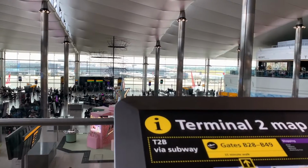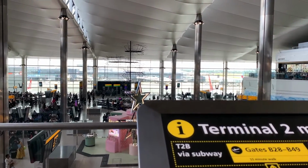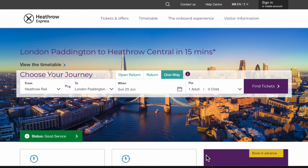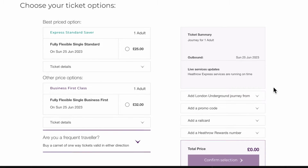you have a couple of options. I think one of the most popular, or the most advertised, options is to take the Heathrow Express. That is also a train service that runs from the airport terminals into almost the heart of London. It stops at Paddington Station.